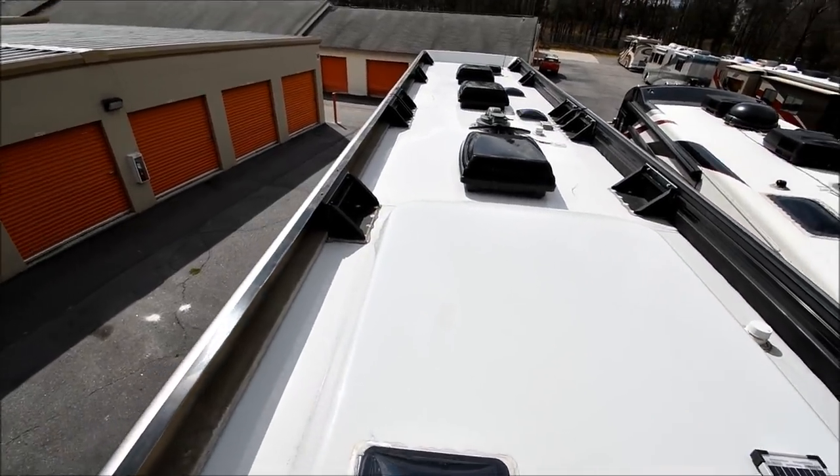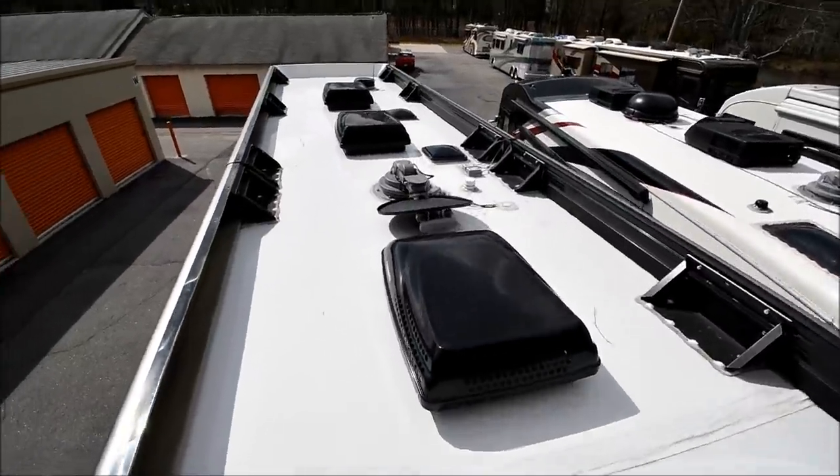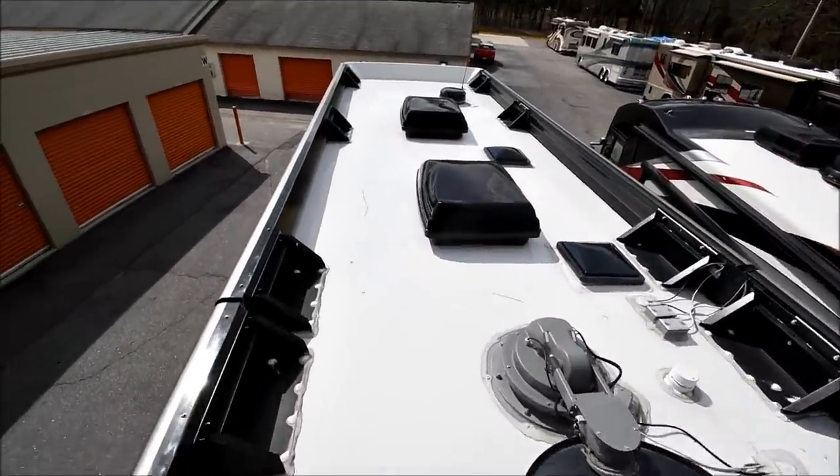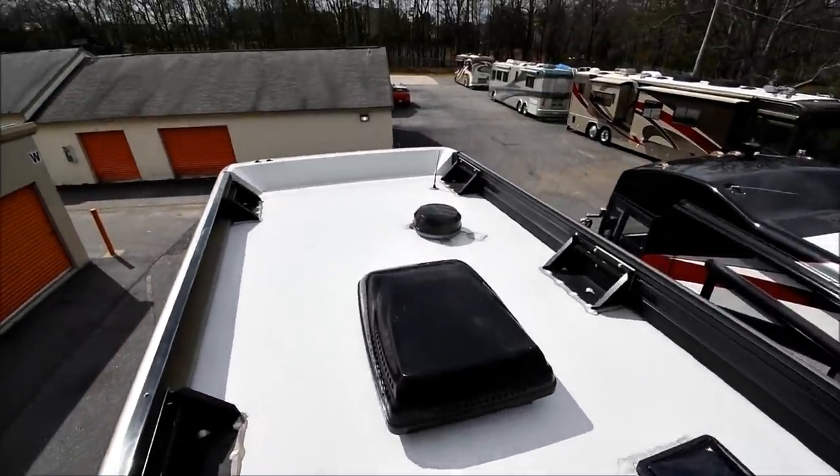All right, I'm on top of the 2019 Dutchstar 4369. Look at it. It's pretty much brand new.